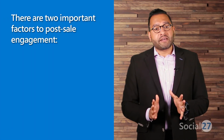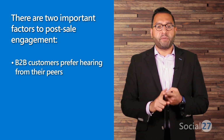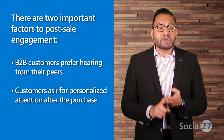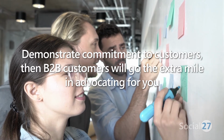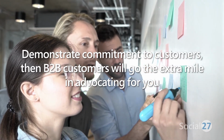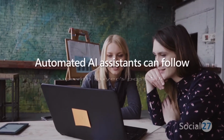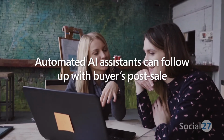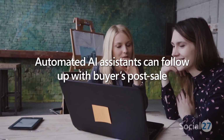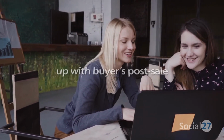There are 2 important factors to post-sales engagement. B2B customers prefer hearing from their peers, and customers ask for personalized attention after the purchase. If B2B marketers can demonstrate their commitment to the customer experience post-sale, then B2B customers will go the extra mile in advocating your company. Automated AI assistants can follow up with the buyers post-sale, ensuring that concerns can be remedied and satisfied customers can be motivated to evangelize for your brand on social media sites.